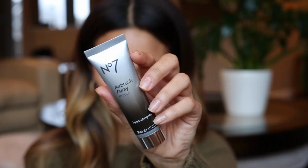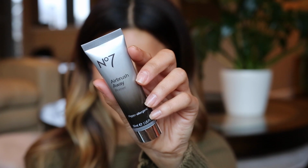To prime my entire face, I'm going to be using the No. 7 Airbrush Away Primer. I like this one because it's not overly mattifying, and I feel like it really makes my makeup last longer. So I just kind of like rub it in between my hands. I'm gonna apply this all over my face.